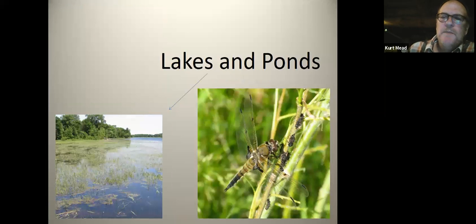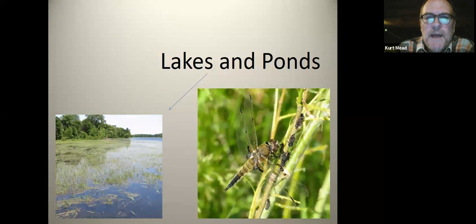If you're going to lakes and ponds, you're going to find a lot of the skimmers. The skimmers are some of our more common dragonflies, stuff you'd even see at a golf course or something like that. They tend to like these rich, eutrophic, mucky-bottomed habitats that you'd find in lakes and ponds.